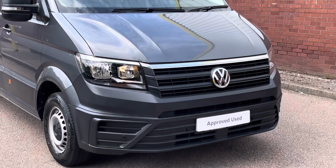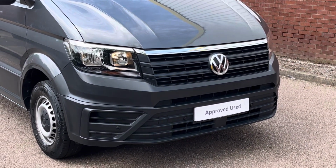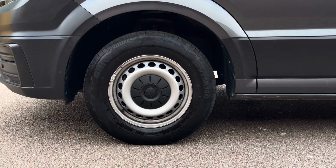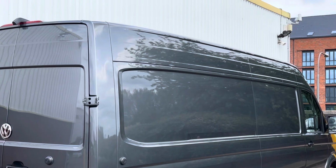Across the front of the vehicle, the van does feature a set of front parking sensors set into the lower portion of the front bumper. Down below, the Crafter sits on 16-inch steel wheels with a 20-hole design. The full steel spare wheel can be found underneath the van.